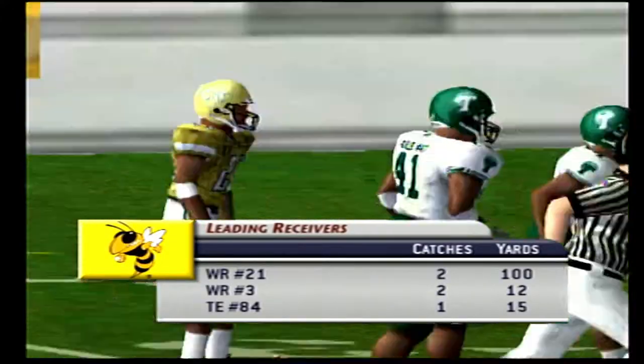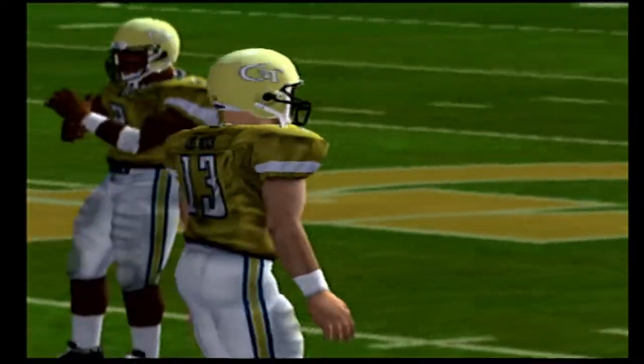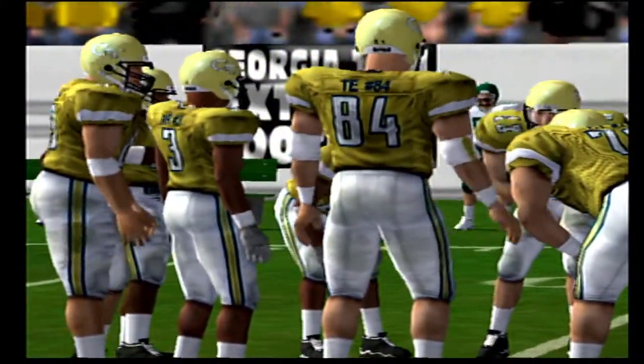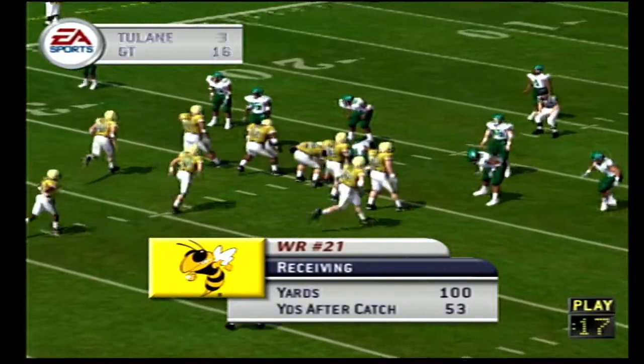Got a stat for us, coach. Why does this stat not surprise me? With that catch, his total yards for the day is over 100. First and 10. Ball on the 30. Two tight end set.